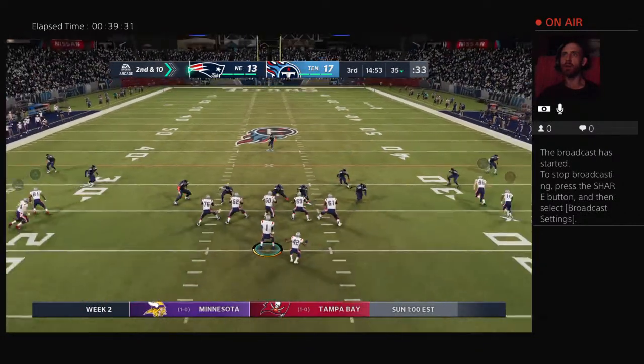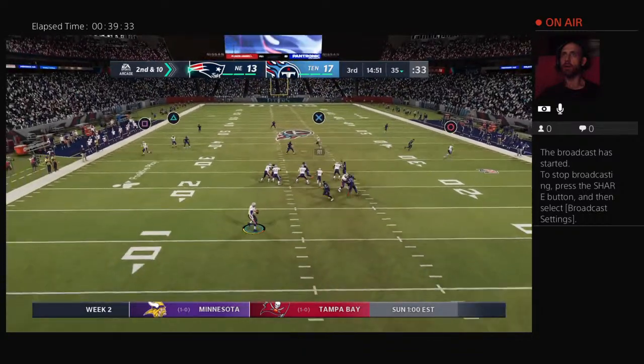Incomplete. An incomplete pass leads to 2nd and 10 from the 25.